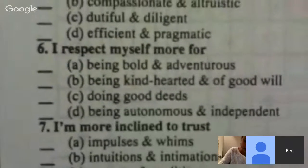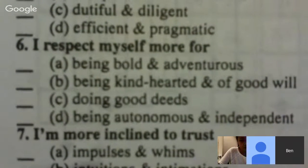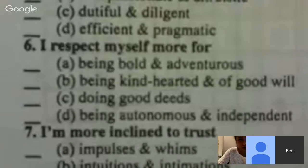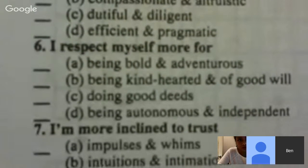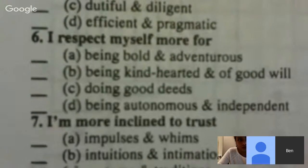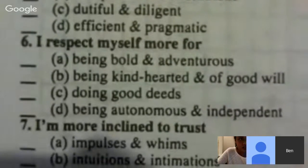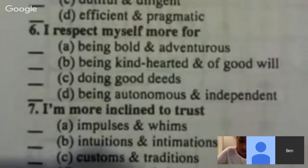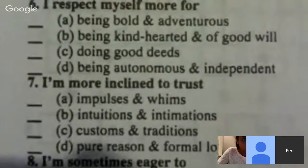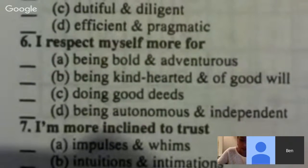Number 6, I respect myself more for A, being bold and adventurous, B, being kind-hearted and of goodwill, C, doing good deeds and serving others, D, being autonomous and self-sufficient. I think a D is D4. A3.